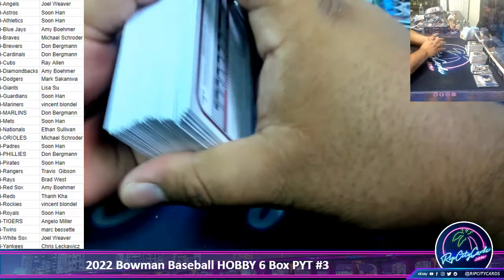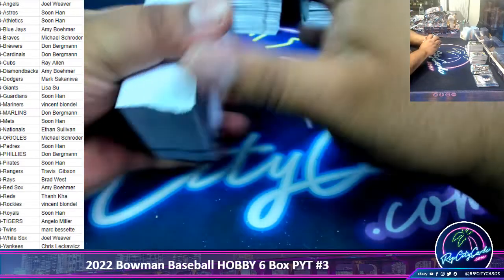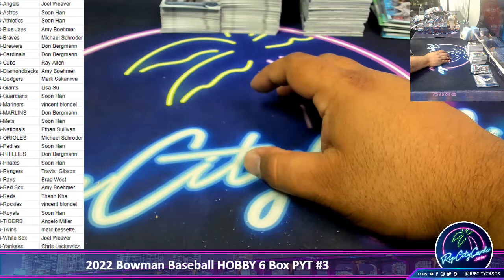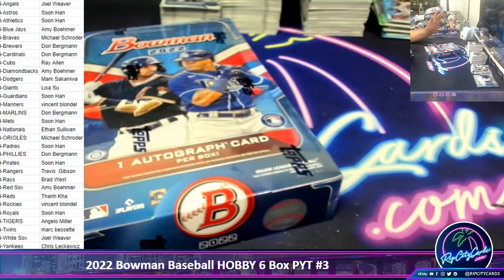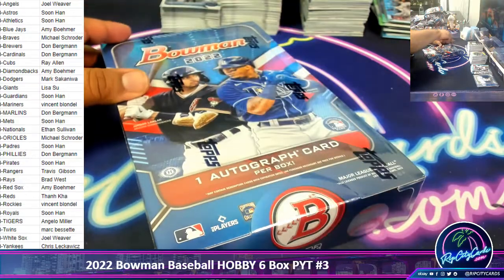How about Jimmy Butler, though, huh? You gotta admit, man, Jimmy Butler is killing it right now. I would argue he's the best player in the playoffs so far.